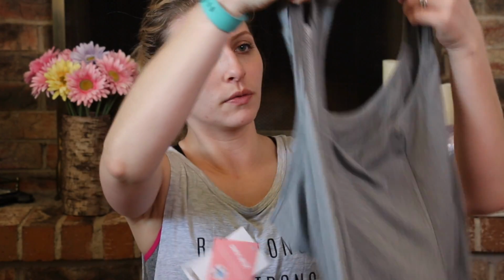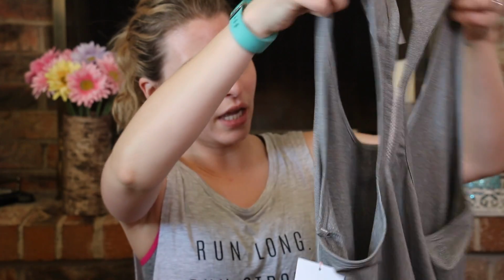Okay, now, clothing. Is this gray tank top, and it's from Marika, and it is dry wick. Very cool.